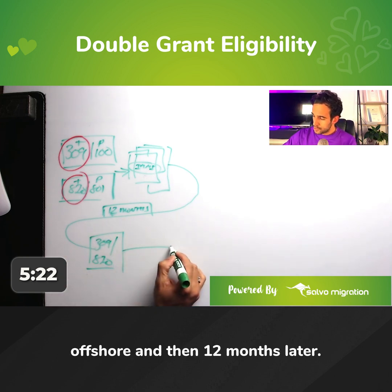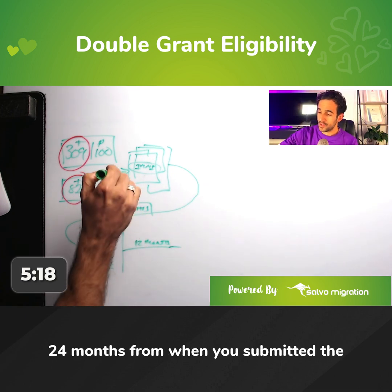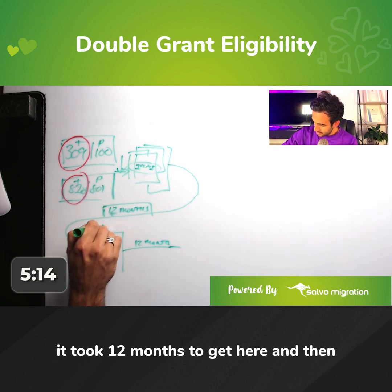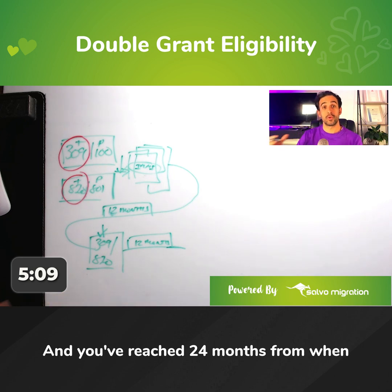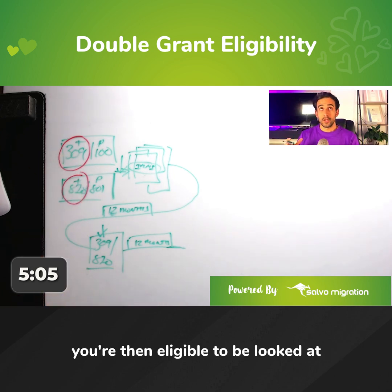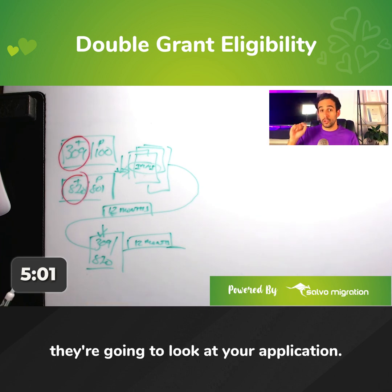And then 12 months later, so 24 months in total, 24 months from when you submitted the application. So you submitted here, it took 12 months to get to here, and then another 12 months passes, and you've reached 24 months from when you submitted the combined application. You're then eligible to be looked at again. This is the second point in time when they're going to look at your application.